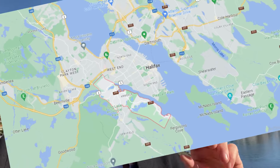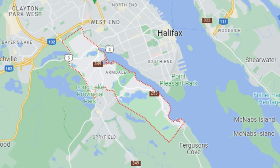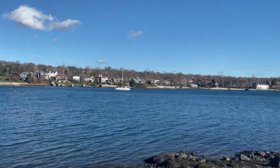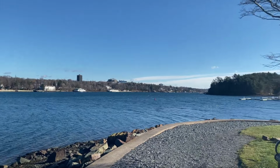All right, so up first, let's talk about the vibe of Armdale. Armdale is really a mixture of a lot of things. It's a family community, but as you can see, it's primarily located just outside of the Halifax Peninsula through the Halifax Rotary, and it's located along the Northwest Arm. So it's a wide spanning region, and on the very end of it, the farthest area away from Halifax, you're going to almost find these fishing villages like Purcell's Cove and whatnot.